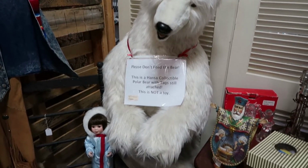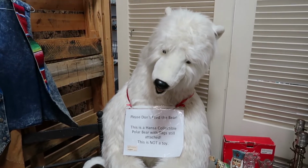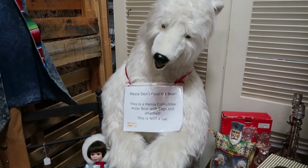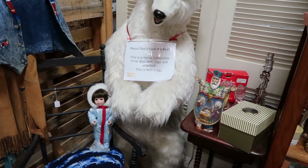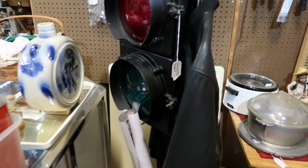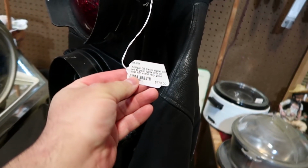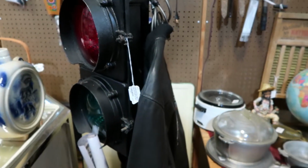Look at this cool Coca-Cola bear. This is $450 for him. He's awesome. You actually meet the Coca-Cola bear at the Coca-Cola store at Disney Springs. He's a big furry guy. This is cool. Here's another one of those antique traffic signal lights. That's $775. That one's definitely older.